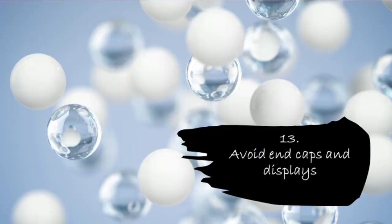Number 13, avoid the end caps and displays as much as possible. I know it's so convenient just to grab it at the end of the aisle, and if it's on display, it's really tempting as an impulse buy, but that is the reason why they put those items there, to encourage you to buy them, even though there are things in the inner aisles that are cheaper.